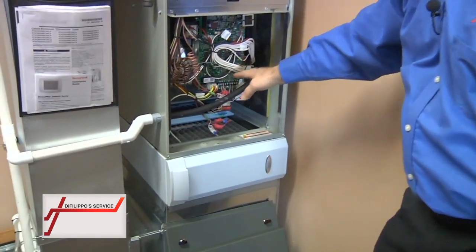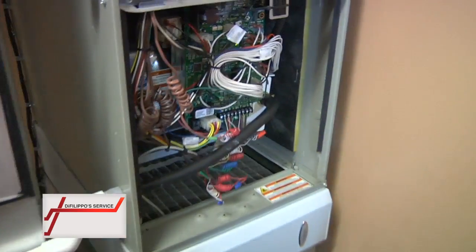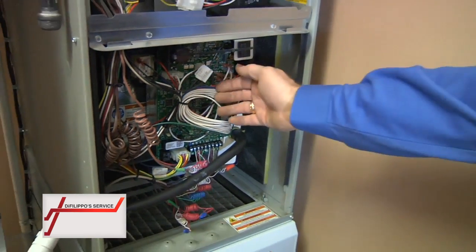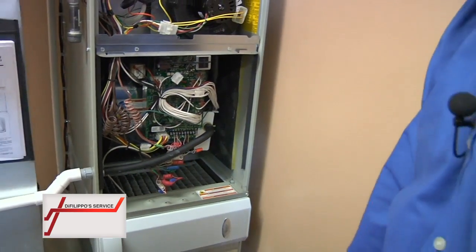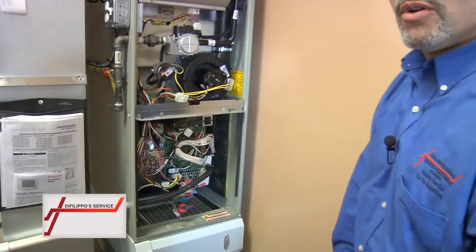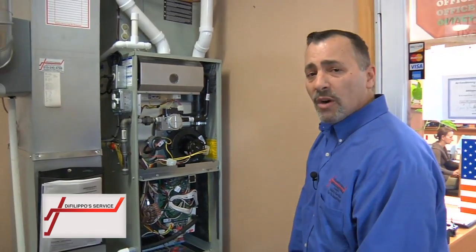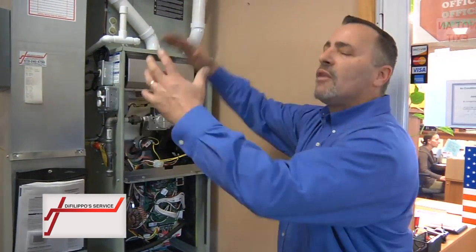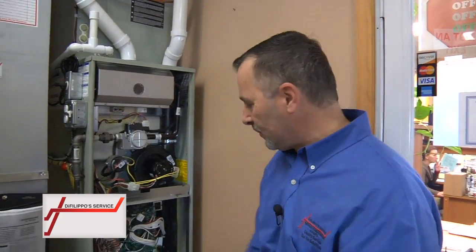Down here is the computer board, which controls the function and all the safeties. We make sure that's working properly. Behind that computer board is the actual blower. This is the device that actually pushes the air, both air conditioning and heating, through your system. If that's not working properly or that's not set, we're not going to get the efficiency. You can have the biggest furnace in the world, the biggest air conditioner in the world. If you're not moving the right amount of air, you're just wasting money.